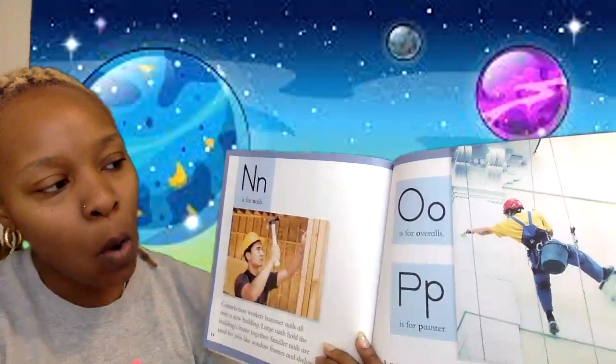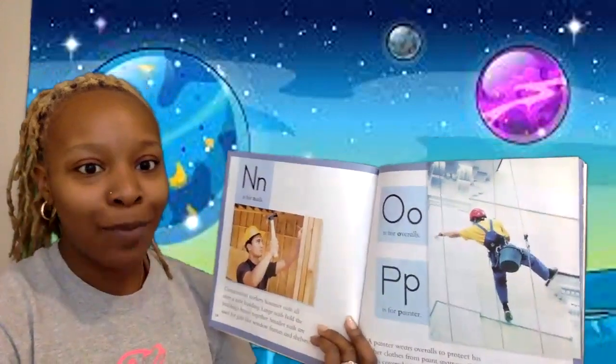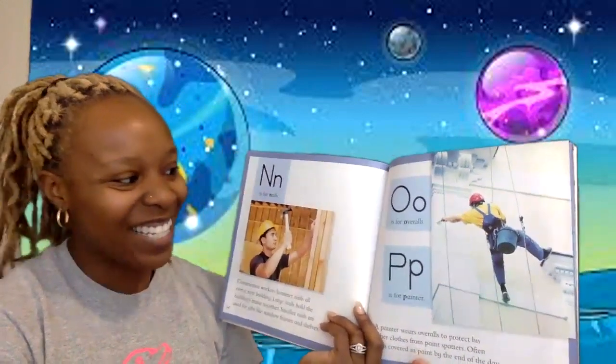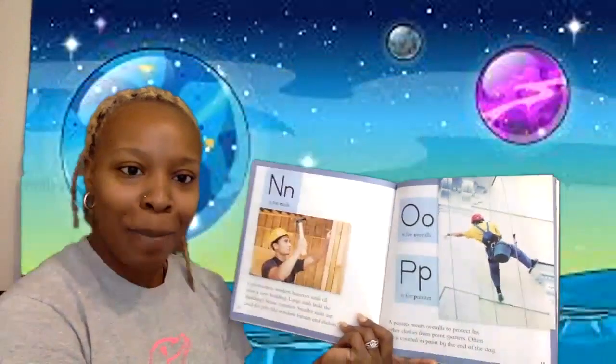My friends, who can remember what he's wearing? Do you guys remember? Corduroy wears them. And we saw them in the Three Little Pigs. What was it called? Overalls. Good job. And P is for, what is he doing? Painter. Good, friends. You guys remembered.